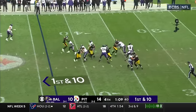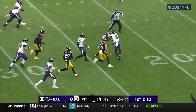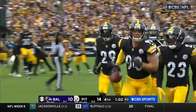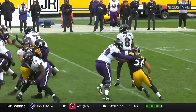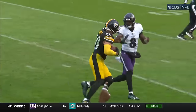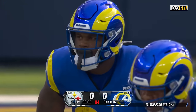First down, Jackson, ball is out. Sitting there, scooped up by the Steelers, T.J. Watt. Highsmith knocks it free. Feel the pressure, step up. Highsmith right there with the play. There was room to climb the pocket. Lamar Jackson didn't. Highsmith pops it free.